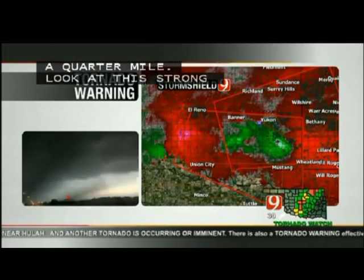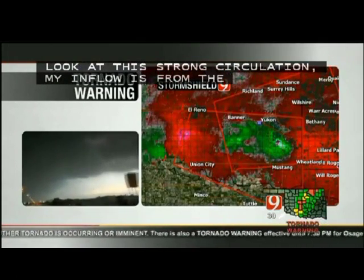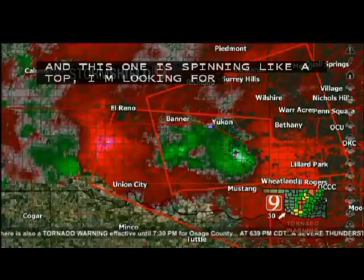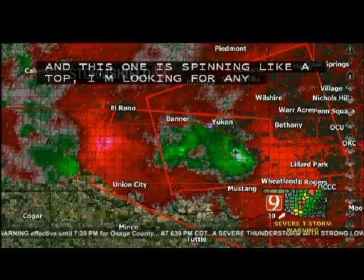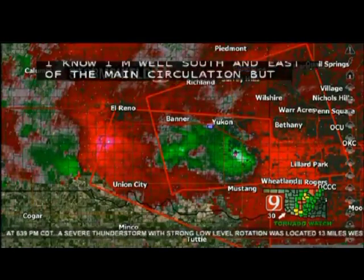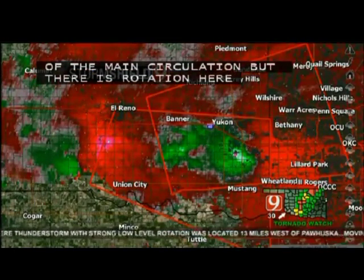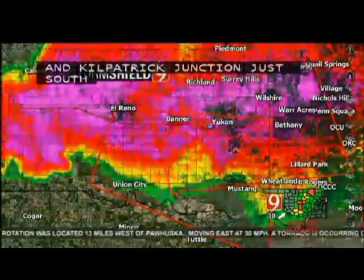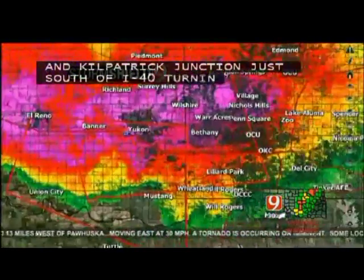Right now, again, I know I'm well southeast of the main circulation that's right behind me, but there is rotation here, Gary, at I-40 and Kilpatrick Junction, just south of I-40. Turning quickly, but no tornado on the ground. I have rotating rain curtains at this point, but no tornado. Gary, Wester, back to you.